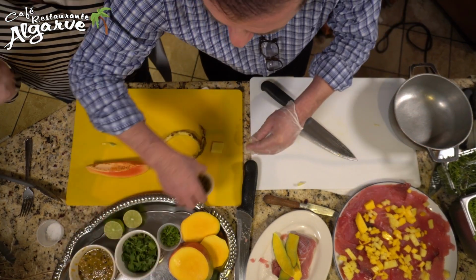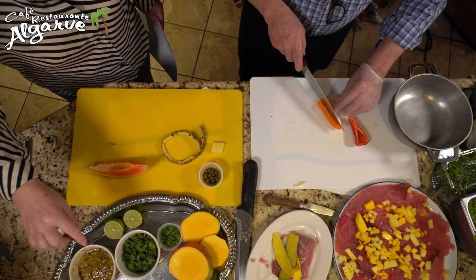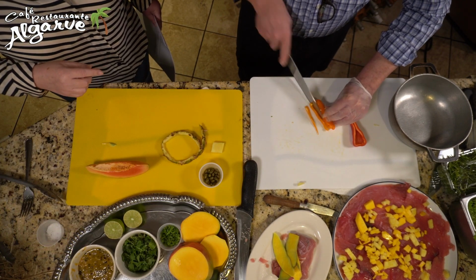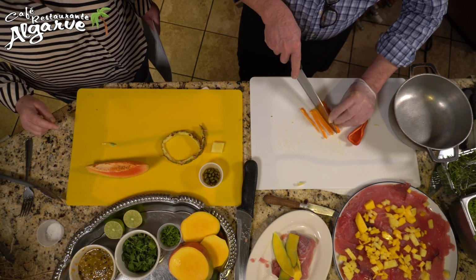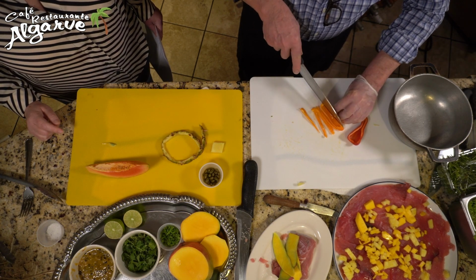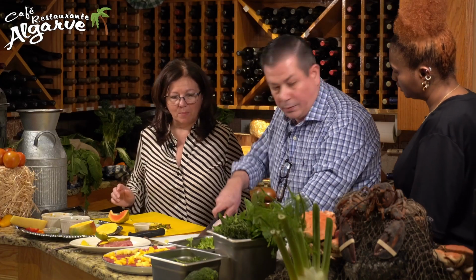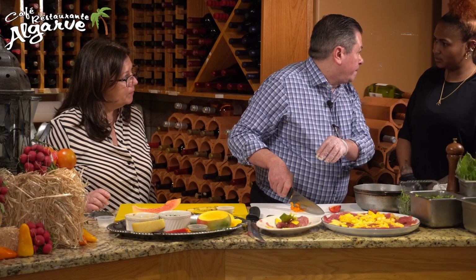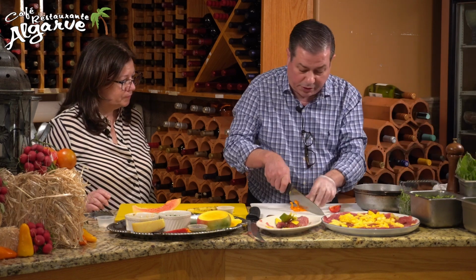Mango. Piri-piri, which is a chili. So these are the chili peppers, fresh chili peppers. He's using one orange, he's using a red one. You're going to use just half. And he's going to use just half of them because of the amount that we have. Mashed potato and asparagus. That is for the tuna, take the tuna out of the oven.